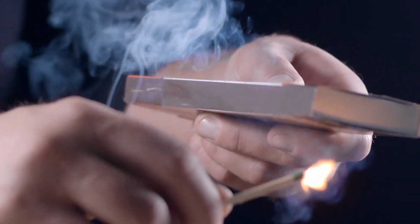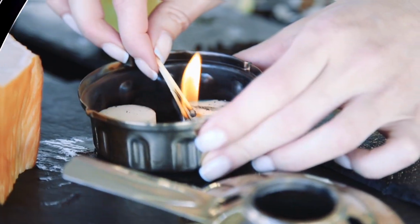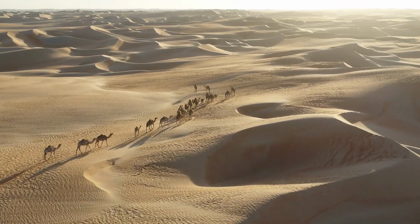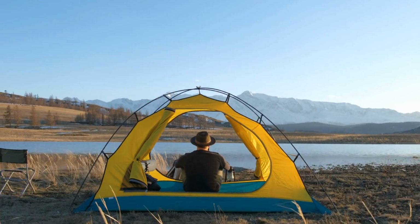Titan Stormproof Match Kit. Anyone who has ever used ordinary matches can tell you they burn out very quickly, and in fact, you can't use them more than once. While you're in the comfort of your home, this may not seem like a big deal, but if you're in the desert or forest and your survival's at stake, then this would become a total inconvenience.